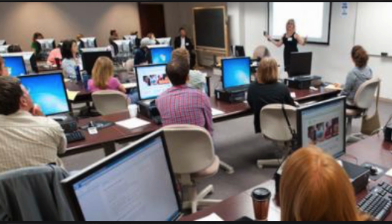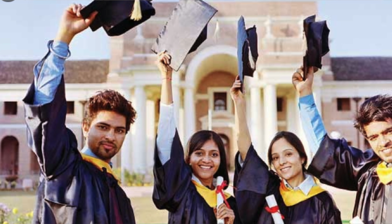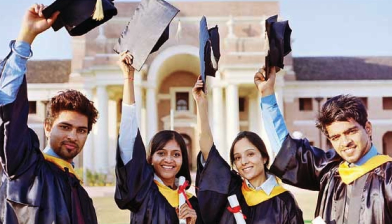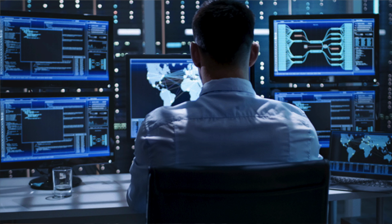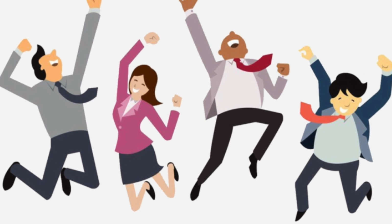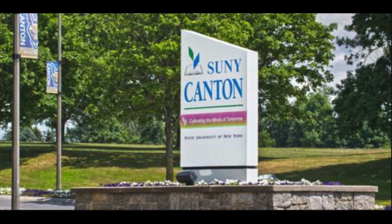And what about the technology colleges? At these colleges, about 80% to 90% of the students are from Bangladesh, India, Pakistan, or China, because South Asians and Chinese people are more into technology. If you go to one of these colleges, you'll have fun because you'll see lots of people like you around, and you'll have a good time there.